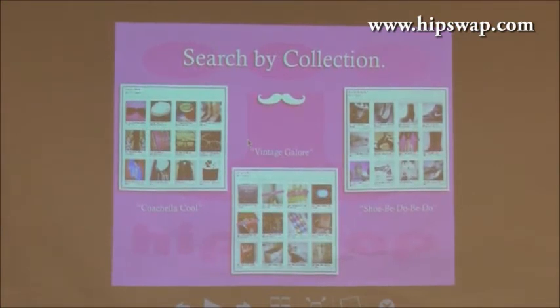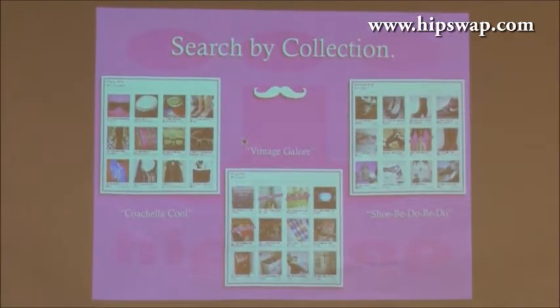So a lot of these students that are coming out of the schools right now either don't have the means necessarily to have their own store or get their own collection into a store, or don't have enough items. So Hipswap pretty much provides a way for them to create visibility for themselves within the marketplace, as well as use some of our vast social media outlets including national magazines, Hipswap, Facebook, Twitter, Pinterest, as well as some of our celebrity backings.